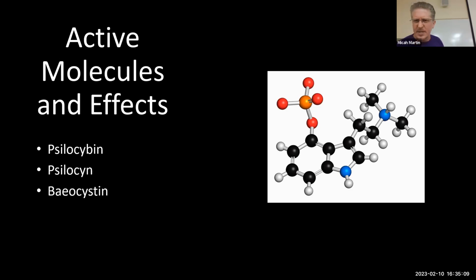Okay, so we've got a comment here. Jesse says, meaning one of the red oxygen atoms would have a white hydrogen atom attached. Good. Perfect. I love the chemistry in there. Thank you very much. All right, I'm not going to say much more about the active molecules for fear of getting something wrong, but I'd like to get into the effects. I think it's going to be quite a bit more interesting. Not that there's anything wrong with chemistry, guys.